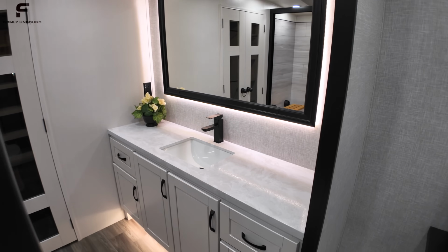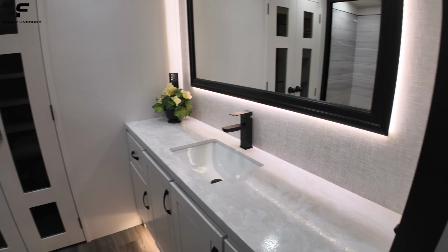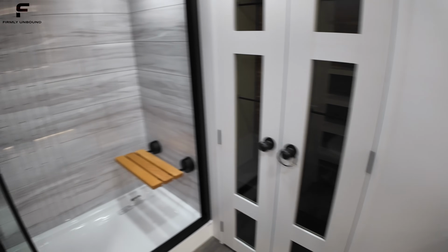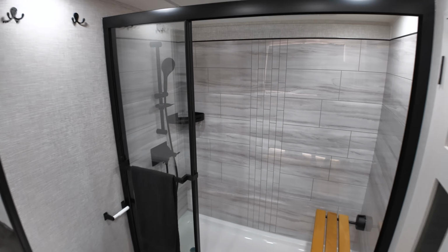So single vanity, an absolutely massive mirror that you have here in this space, all this storage space, and then you have a walk-in closet and a nice big shower. That shower is huge.